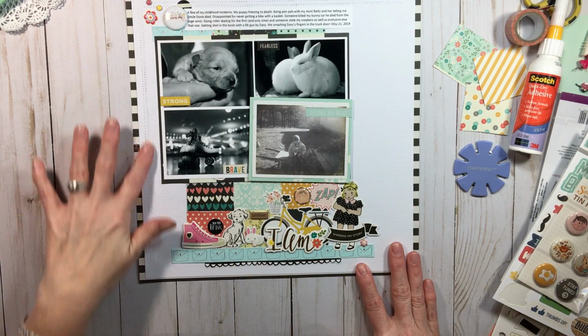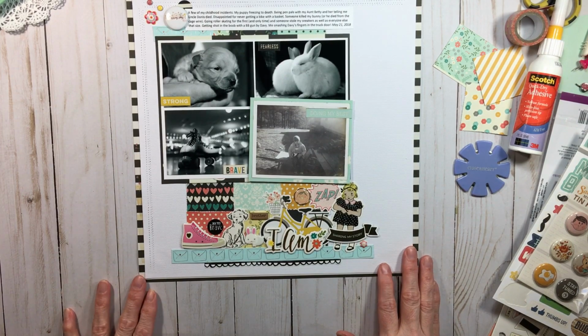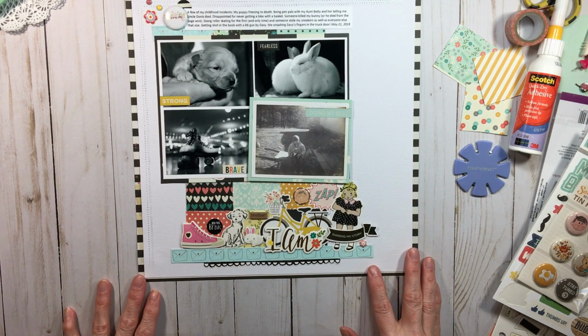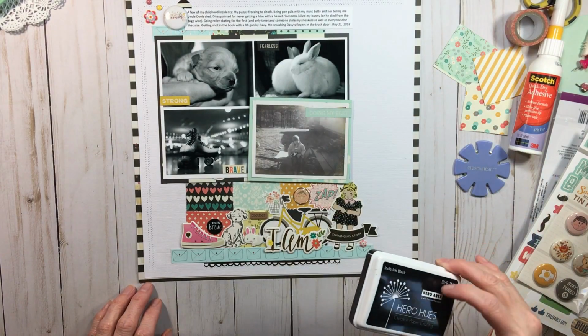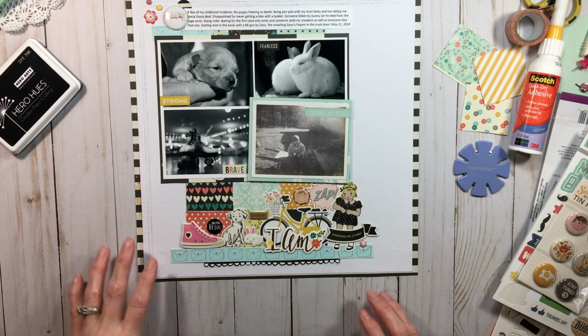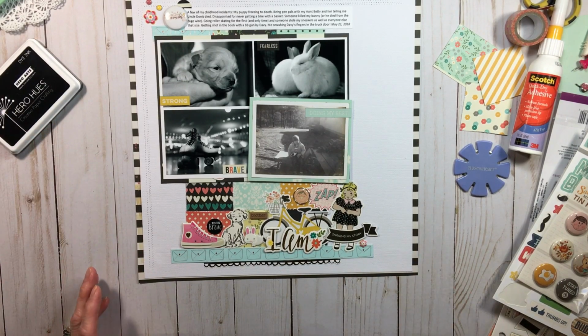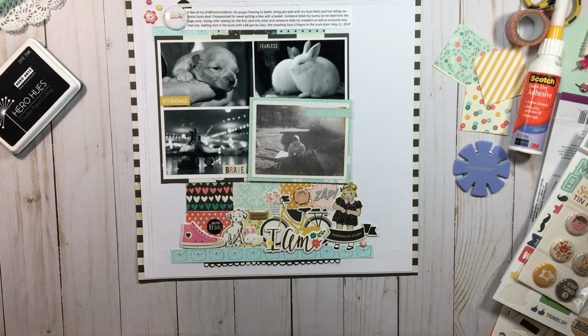I hope you got some ideas of a different way to do the stitching. You don't have to have a sewing machine. You don't have to have a template. You don't even have to have a stamp. Buy yourself one of those inexpensive tracing wheels. Use your black ink or any ink. And there you have some instant stitching. And it goes so quick. You see how many lines I did within a matter of a few seconds? Just use your ruler and line it up. And I think that was all I needed to say.